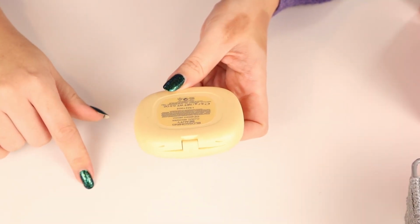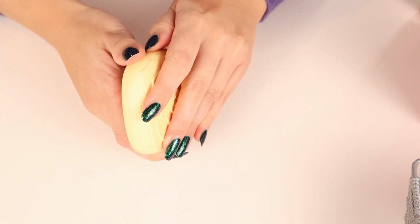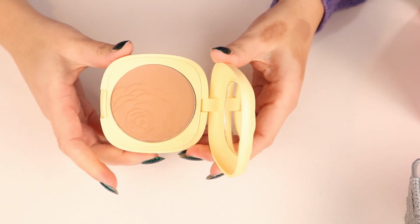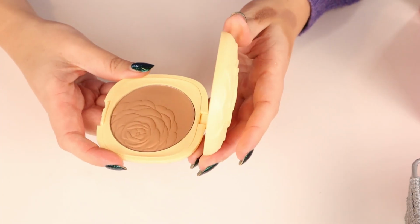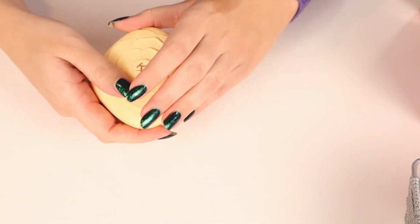Then I have here the Blossoming Beauty Floral Bronzer in Bright Sienna. This is from one of my favorite collections Kiko Milano has done. I love their floral collections. I'm going to be keeping this around for now.